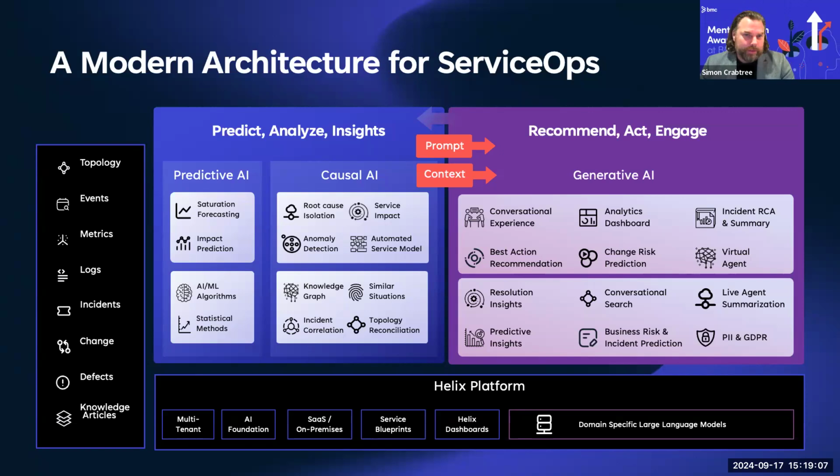Let's just take an example of this. Okay, so let's say you're a service desk agent and boom, an incident pops up in your queue. So obviously there are events and logs that have come through from a data perspective. That's all moving through that Helix platform. First thing it does is go through the left-hand side AI, where we look at what's actually happening.